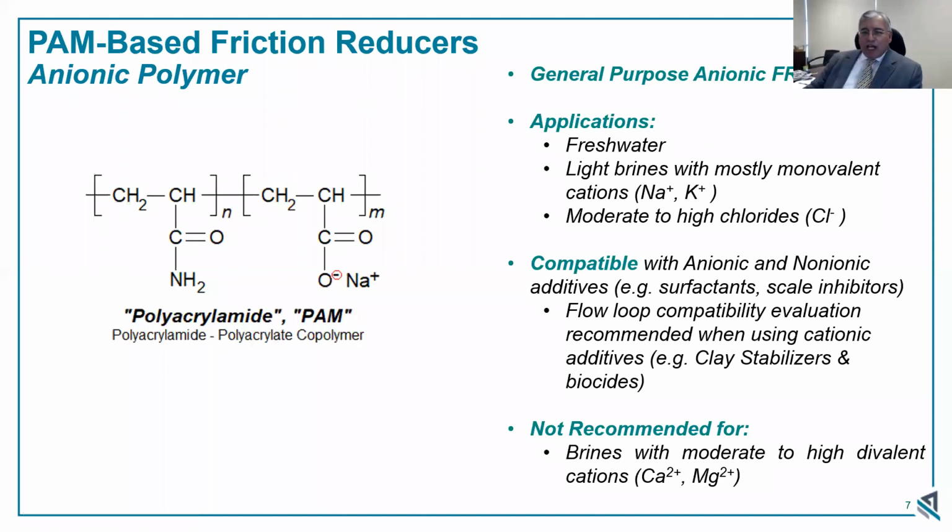Sorry about that. So I think I left off here on the compatibility with anionic and non-ionic additives, such as surfactants and scale inhibitors. The flow loop compatibility evaluation is recommended when using cationic additives. And it's most important to understand that clay stabilizers are positively charged. Therefore, whenever we add one to an anionic FR, it's important to determine whether this clay stabilizer being used, because there's a tremendous amount of various KCL substitutes, clay stabilizers, some of them have a really strong positive charge.